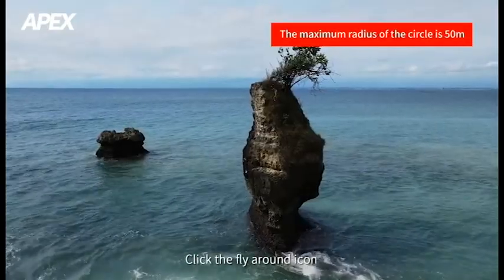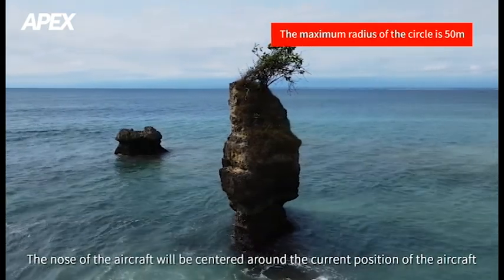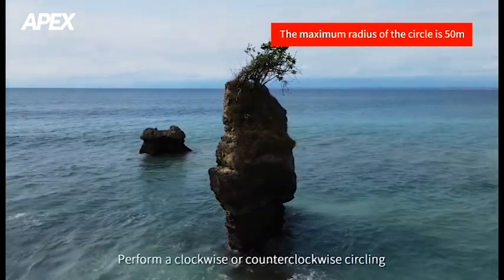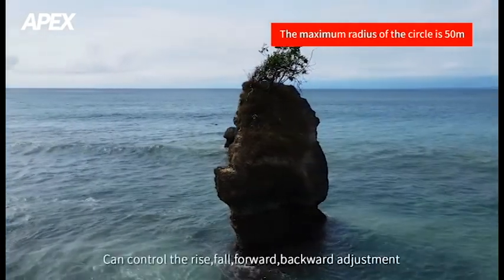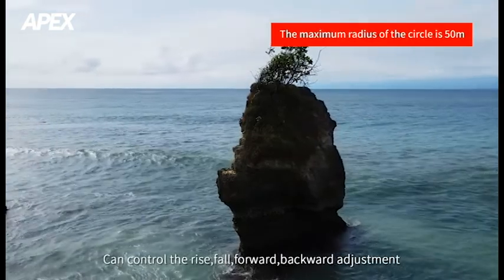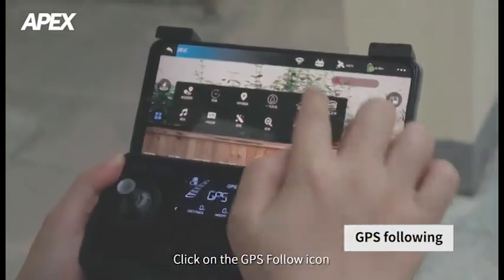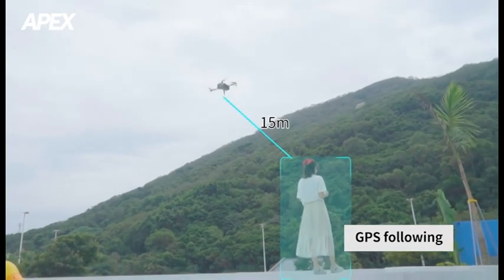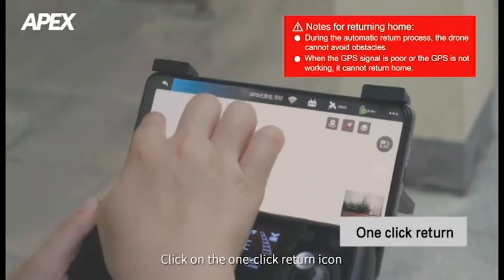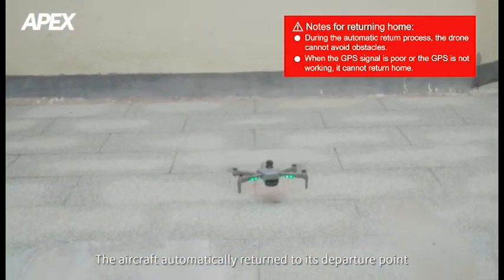Click the fly around icon. The nose of the aircraft will be centered around the current position of the aircraft. Perform a clockwise or counterclockwise circling in orbit. Can control the rise, fall, forward, backward adjustment. Click on the GPS follow icon. The aircraft will follow the phone. Click on the one-click return icon. The aircraft automatically returned to its departure point.